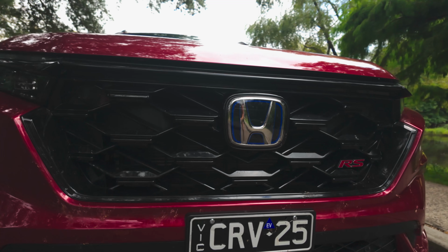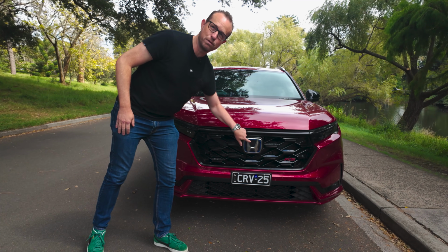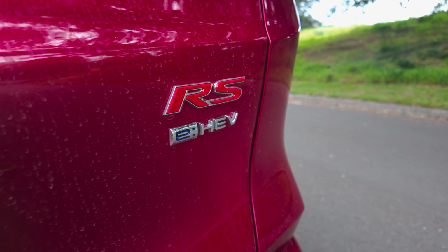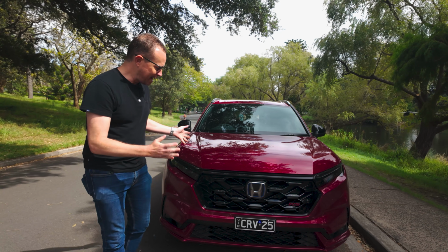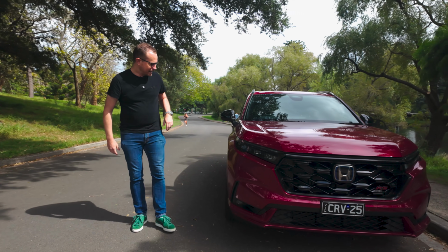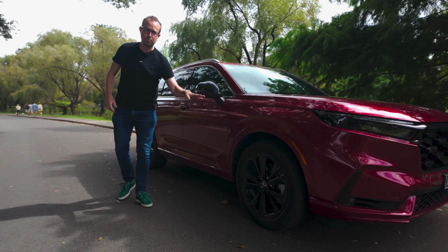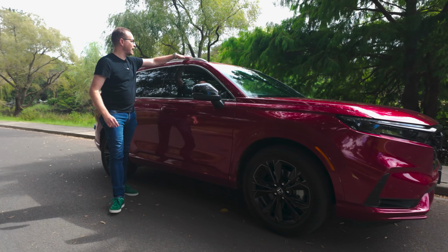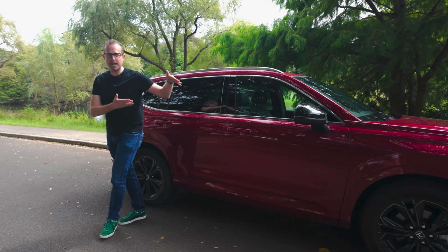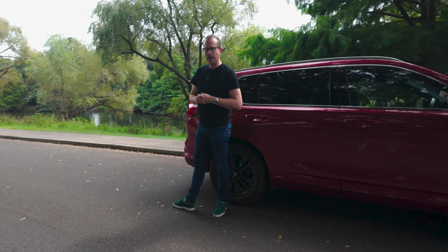I like this big aggressive grille that we get with a big Honda logo with a blue outline there, because this particular car is a top spec HEV with an RS body kit. That's a lot of letters, but the result is a really good looking, strong design. Coming around to the side here, we get 19-inch alloy wheels that are done in black. I think they look really, really good. We've got a panoramic sunroof up on top with roof rails. It rides up nice and high, so there's plenty of ground clearance if you decide to go off-road a little bit.